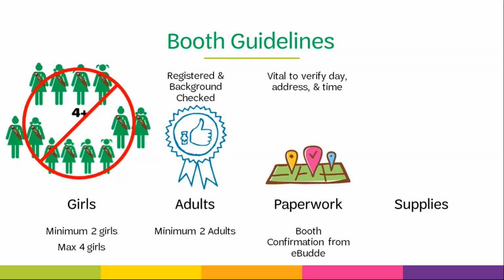So make sure that you pull your booth confirmation information from eBuddy. It's really easy. I will pop in and show you what one looks like. But you need to really verify the day, the time, and the address. So I know, for instance, we have some bigger cities and they have Krogers. They have 2 Krogers on the same road. One's kind of north, one's kind of south, and we get troops all the time that go to the wrong one. So really need you to pull your booth confirmation so you know that you're at the right place at the right time and at the right day.